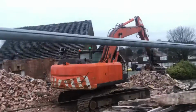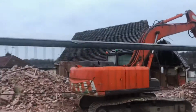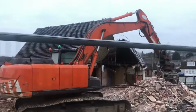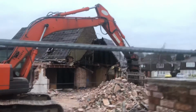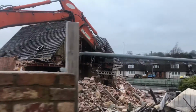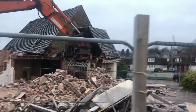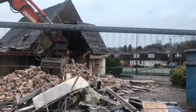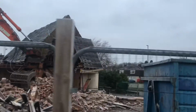So there you have it. Built in the early 1950s, and quite a popular public house at the time. Had a lot of regulars. Was run by Ansell's, a local brewery.